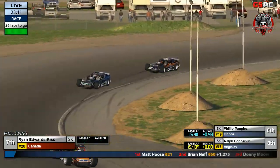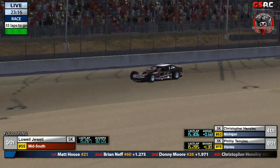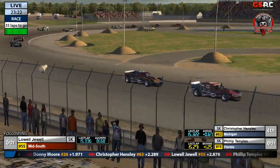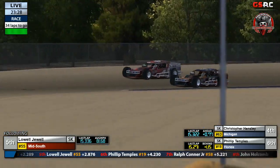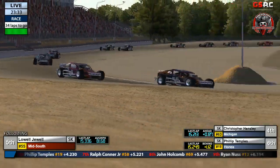Do we remember, about 60 laps ago when Lowell Jewell was sitting in turn 3 in the grass backwards? Yeah, he's 5th now. I think Lowell this evening, based on the previous race, has proven himself to be a bit of a tactician here. I think he's got a plan and he's sticking to it. Seems to be paying off for him right now.